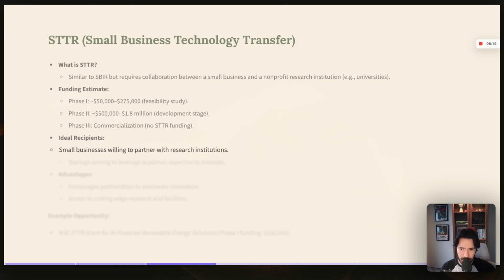The ideal recipient is small businesses that are willing to partner with research institutions, as I mentioned, and that want to leverage academic expertise to innovate. So what comes to mind for me is if you're doing anything in the biomedical space, in the biology field, with AI, energy, aerospace, anything defense related, mechanical engineering, you can collaborate with an academic or research institution to bring it to life. This is the perfect opportunity for you.